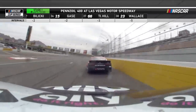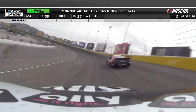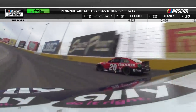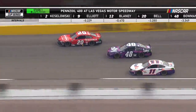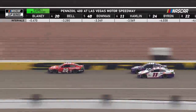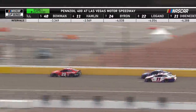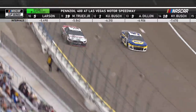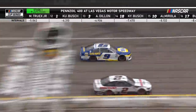Back at 4th place, Christopher Bell's had an impressive run. Jamie? Yes, he's made his way from 16th already, the best Gibbs car so far. He told me before the race he loves this track. He's run well here in trucks and Xfinity, and he loves that you can move around and just stand on the gas. It's much to his liking and his driving style. He's just a little loose. They tighten him up. He's happy where he is. This battle's not over yet.